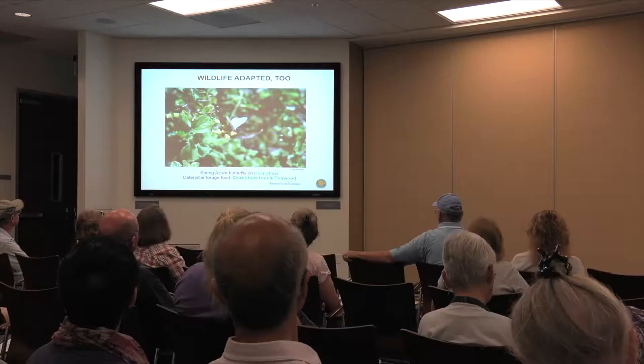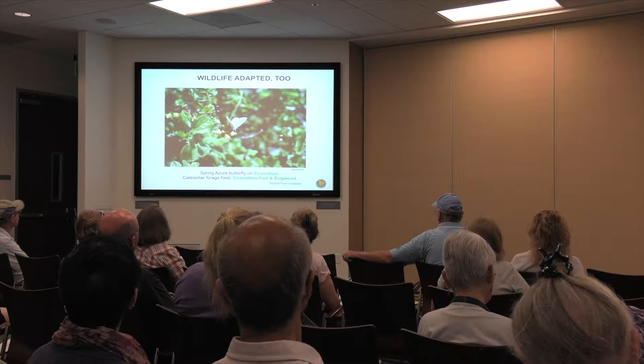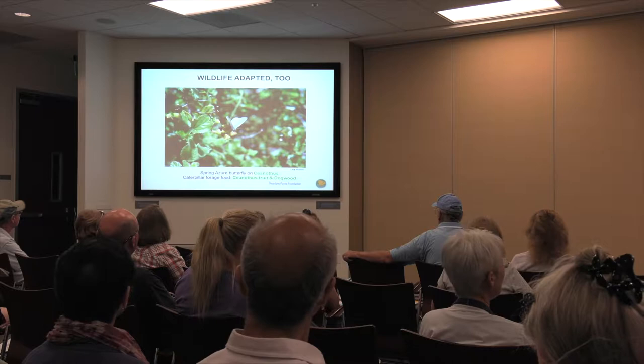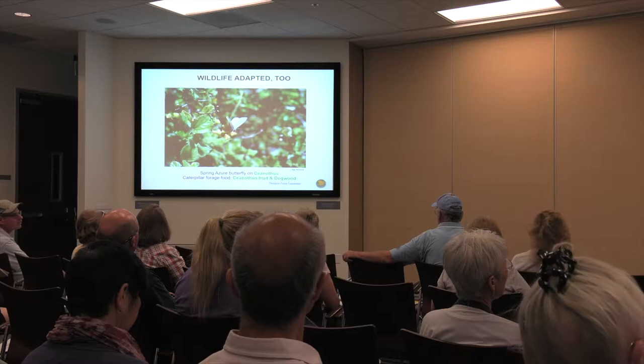They lure in wildlife by giving them the flower shape and colors that the wildlife would like. Then wildlife is also adapted to the native plant. So for instance, here's a spring azure type of butterfly. Its caterpillars can only eat the young fruit of our native lilac and the leaves of dogwood. So if those plants were to not be here anymore, that butterfly would probably not be able to adapt in time and would go extinct.